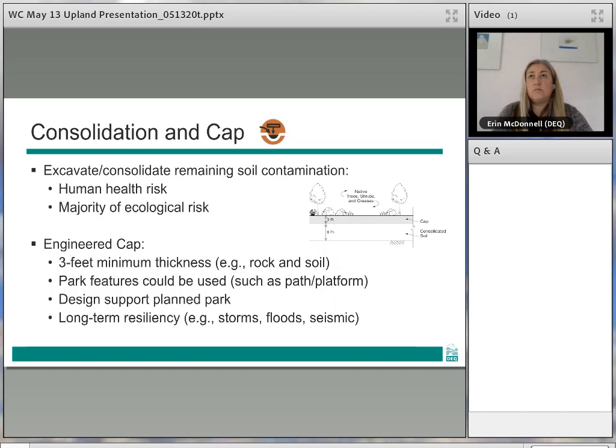So the rest of the site would still have contamination. Pretty much the rest of the site would be excavated, and the depth will vary depending on the contamination in the areas. And it would be consolidated to one area. One benefit about that is you don't leave contamination spread throughout the site. So you're digging it up and putting it in one area. And this will include the rest of the human health risk and a majority of the ecological risk. And this is going to be a heavily engineered cap. Right now we're calling for a minimum 3 feet thickness.